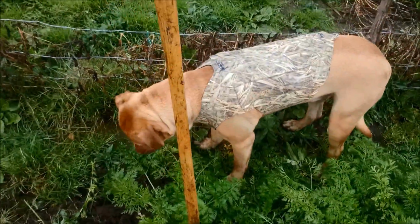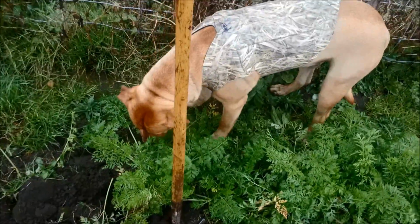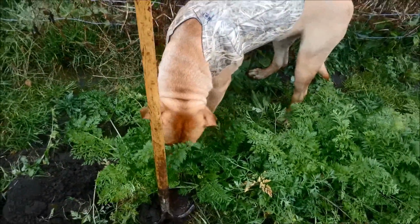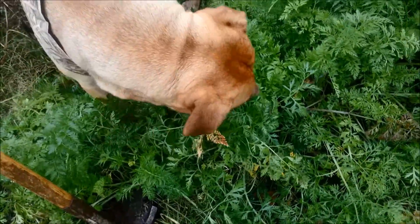Alright, I've got to show you this. Doug likes carrot tops. He's eating the carrot tops. I'm breaking some off and throwing them in the grass. He was eating them, and now he's coming in here and he's just eating the carrot tops. Like, look at this. He's grazing like a duck.